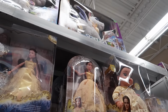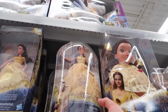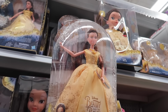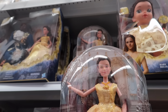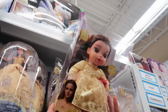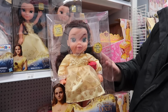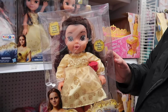And then here they have just Belle by herself. Let's actually take it down so we could show them a close-up of the doll. That's the Belle doll here at Toys R Us. And then speaking of babies. Oh, Belle, holding a rose. A rattle rose, that is.